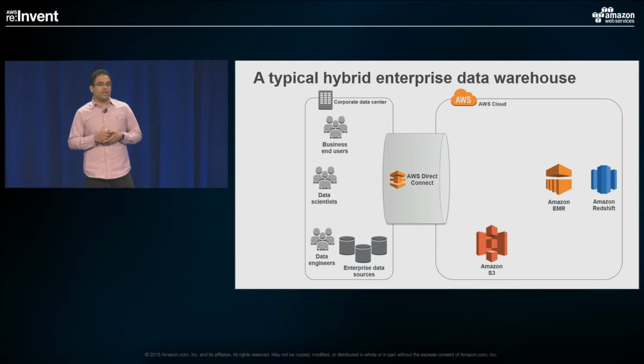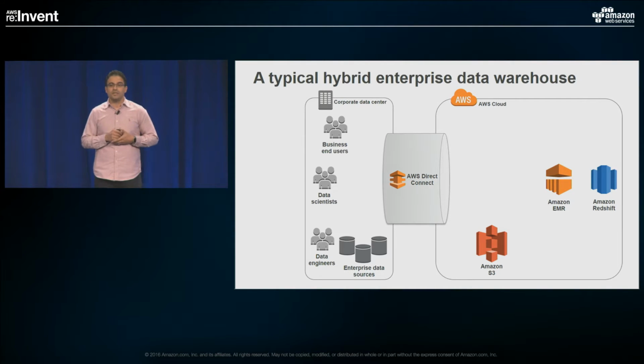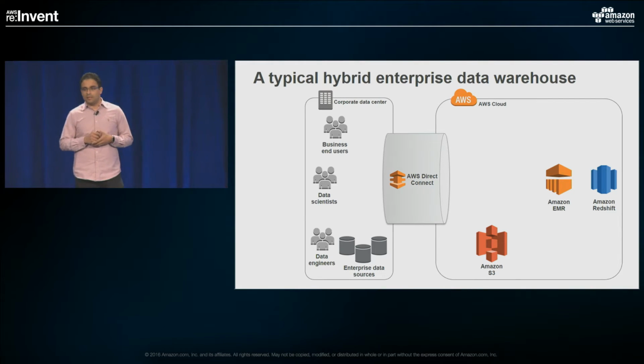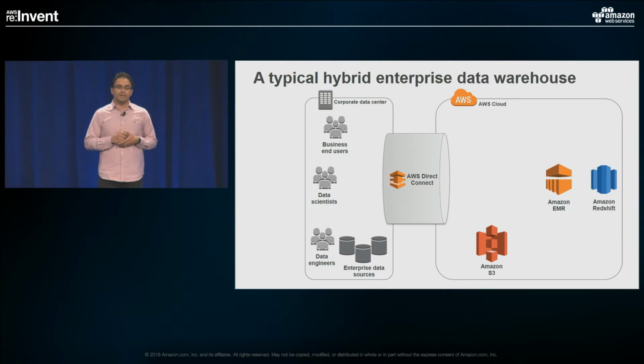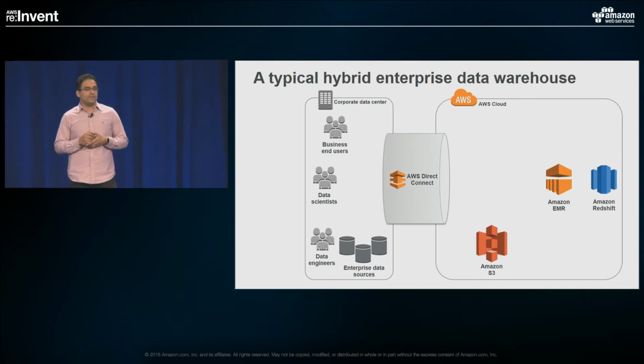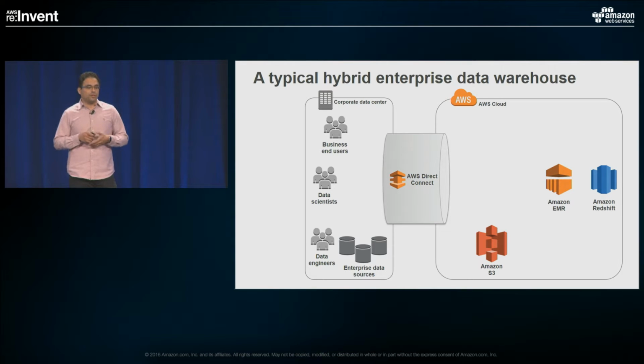Now, on the left-hand side, you have your on-premises environment in which your various enterprise data sources reside, such as your database servers, file shares, and FTP servers, and from which your different end-user groups would access their data in AWS. And because we are talking about a hybrid data warehouse, that means potentially up to a few hundred gigabytes of data exchanged daily between both environments. In order to support that, both environments should be connected via an AWS Direct Connect, which provides you with up to 10 gigabits per second of direct physical connectivity from your on-premises networking equipment and into your AWS environment.